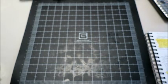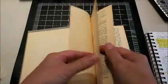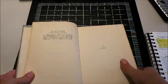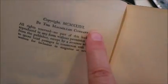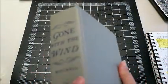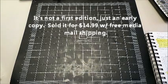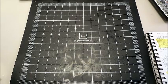All right, I went to another house and they had books for 25 cents. So I did pick up this copy of Gone with the Wind. Doesn't have a dust jacket, obviously, but right here, hold on, I gotta get it to focus. Right here it says 1936. So I'm not sure whether this is a first edition or not. I've sold this exact one before, and I think I put first edition in the title, and I believe I sold it for like $25 to $30. So I don't know if I'll get that much for this one. We'll have to see, but it's still a decent profit on 25 cents. Can't beat that.